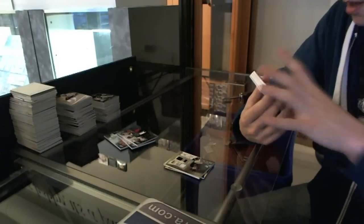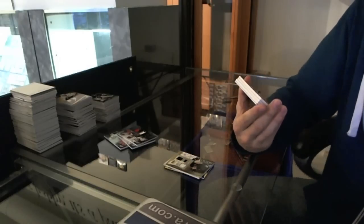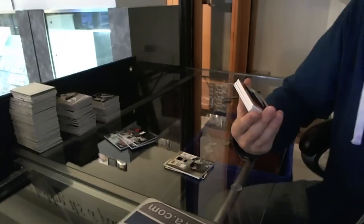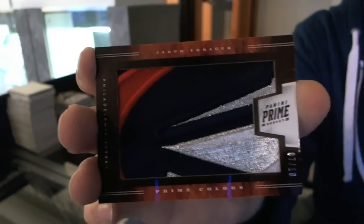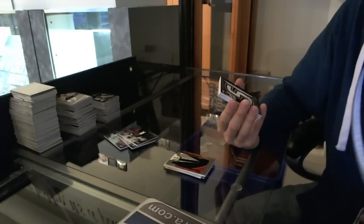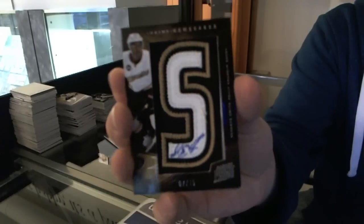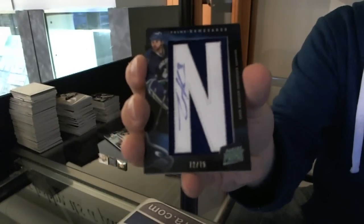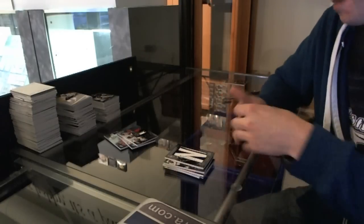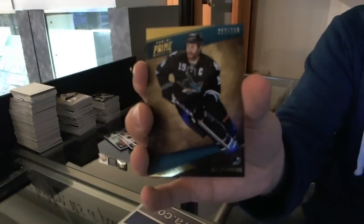Oh, that's disgusting. Numbered 7 of 18, prime colors, horizontal patch for the Philadelphia Flyers, Jakub Voracek. We got a namesake's letter autograph, numbered 7 of 75 for the Anaheim Ducks, Devante Smith-Pelly. We've got a namesake's letter autograph, number 75, for the Vancouver Canucks, Zack Kassian. And a base card to 249 for the San Jose Sharks, Joe Thornton.